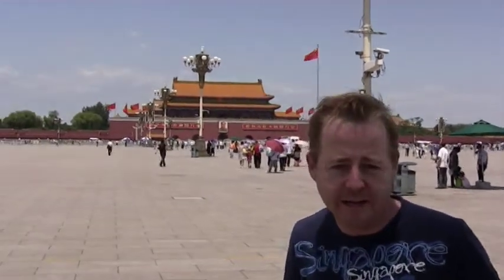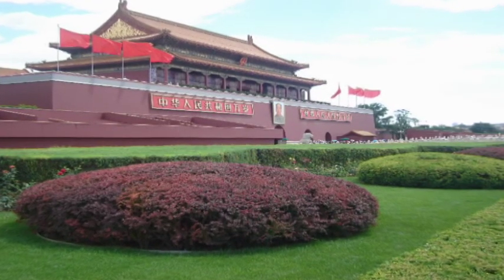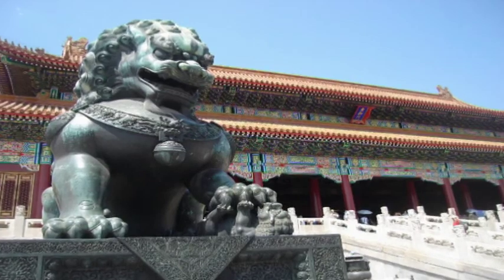So here we are in Tiananmen Square, the site of that shall not be named, which we all know occurred 20 years ago. Behind me is the Forbidden City, but that's not even called the Forbidden City, so now it's been renamed the Palace Museum. We're going to go inside and see where the last emperors and the first two dynasties, the Ming Dynasty and the Qing Dynasty, which were both operating out of here in the early 1400s. So let's go inside and check out inside the Forbidden City.